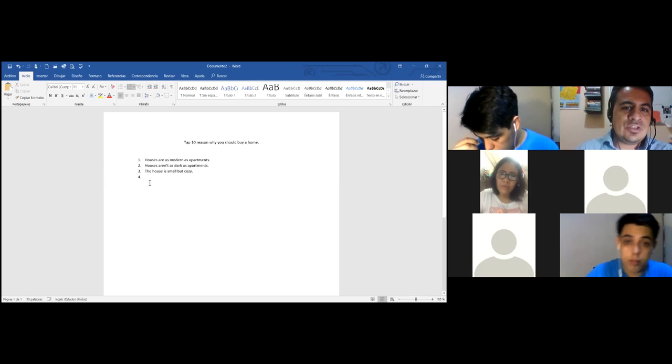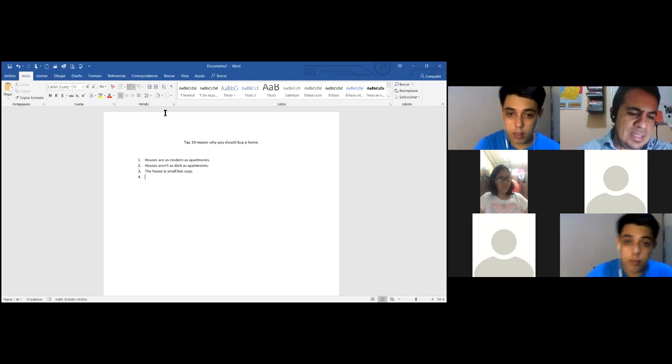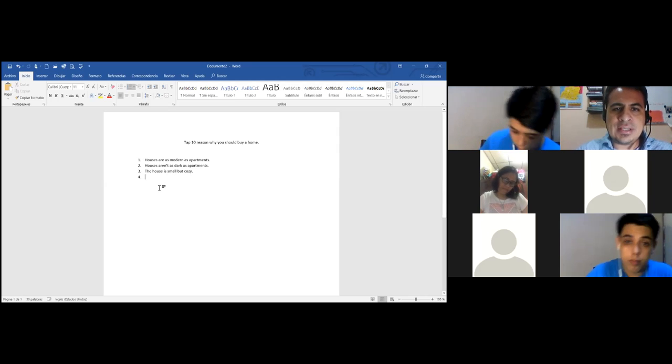Tenés que fijarte en la estructura. ¿Se acuerdan los ejemplos que les di al inicio de la clase? Se los voy a poner en el grupo de chat, de WhatsApp.